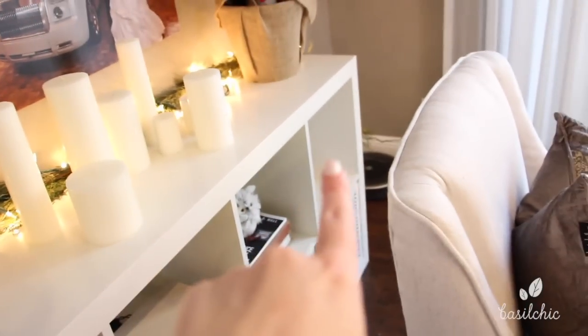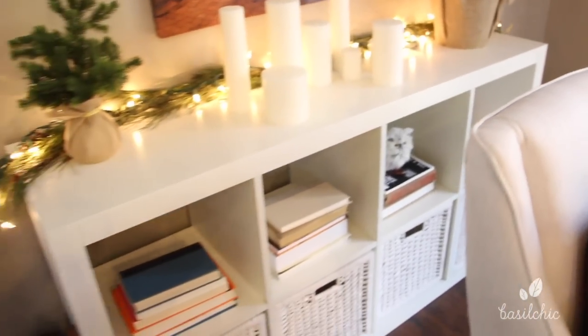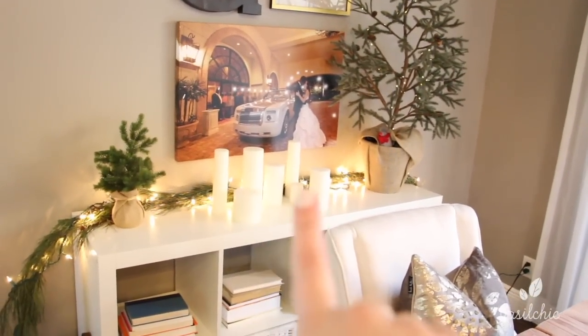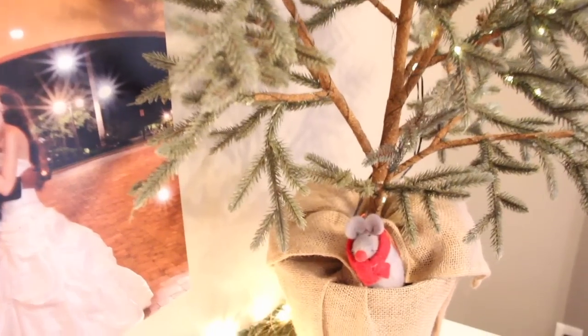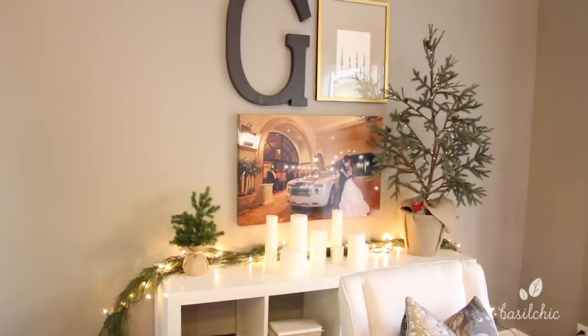Now there's a Christmas gift in that cubby, and I don't want to show it to you guys because this person might watch this video. But on top of here, I just did a bunch of these pillar candles that I got. I did this big Christmas tree. Oh gosh, I love this Christmas tree. Got that from Pottery Barn a couple years ago, worth every penny. I want to get another one, or a medium one and then a small one, because I feel like I can do so much with that, but we just didn't get the chance to get it this year.